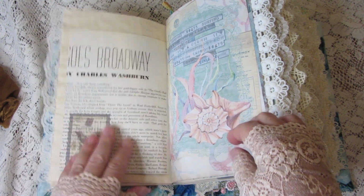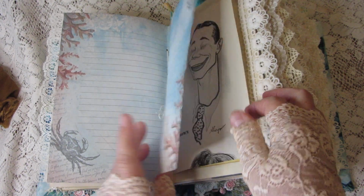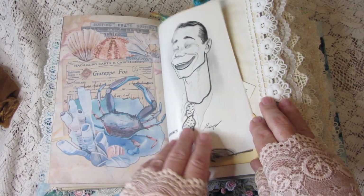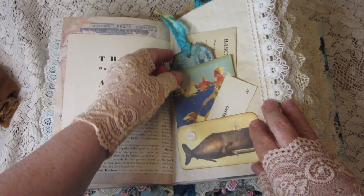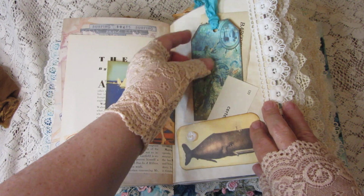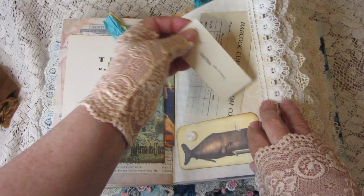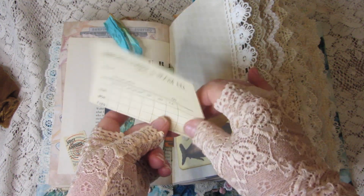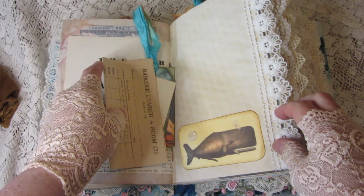There's another page from the 1937 magazine, and people whom most of you probably have never heard of, but I have. Here's a little stamp. Here is another pretty journaling card and a tag and a little French flash card. And this is a vintage receipt from Babcock Lumber and Boom Company.